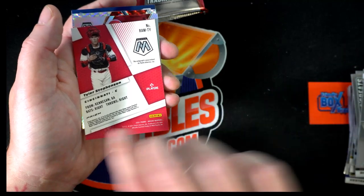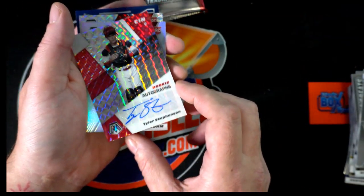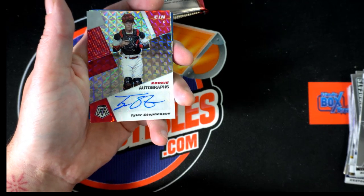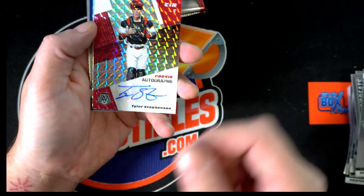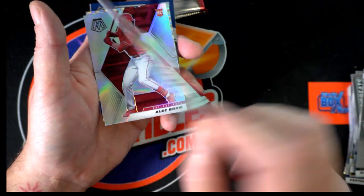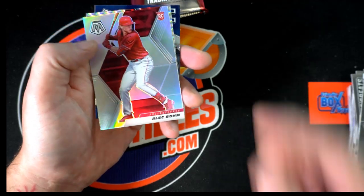Tyler Stevenson. Rookie auto. Very nice. Very, very nice. That red and that silver looks great together. Don't see a number on that. I want to make sure. No number. But it will get out.